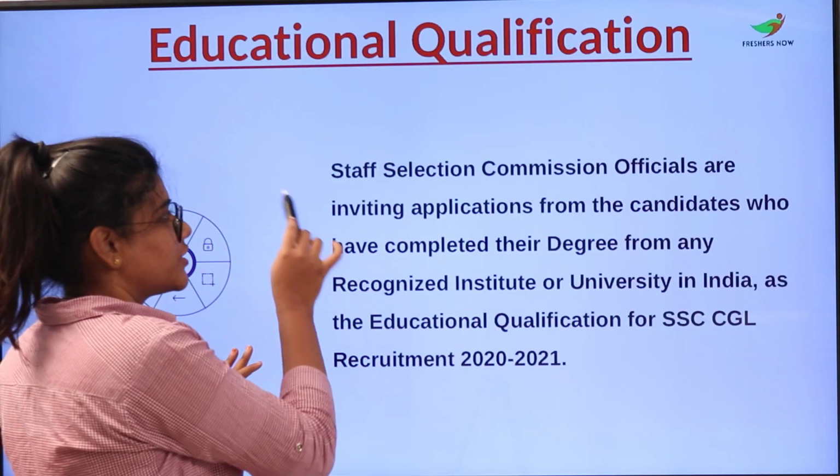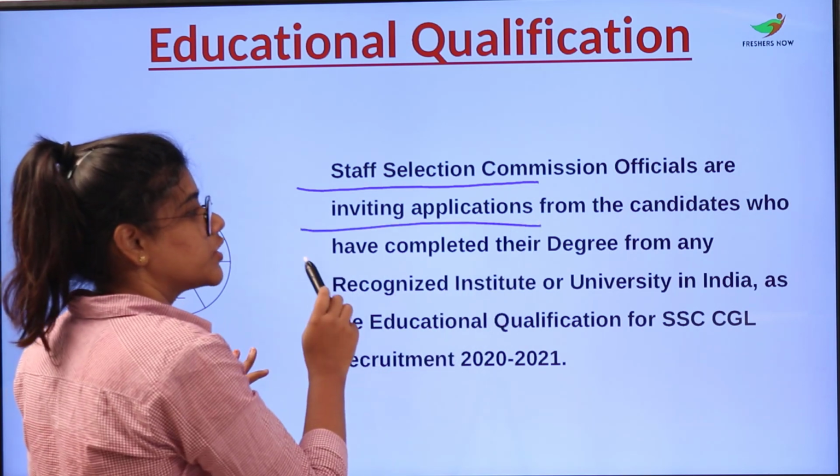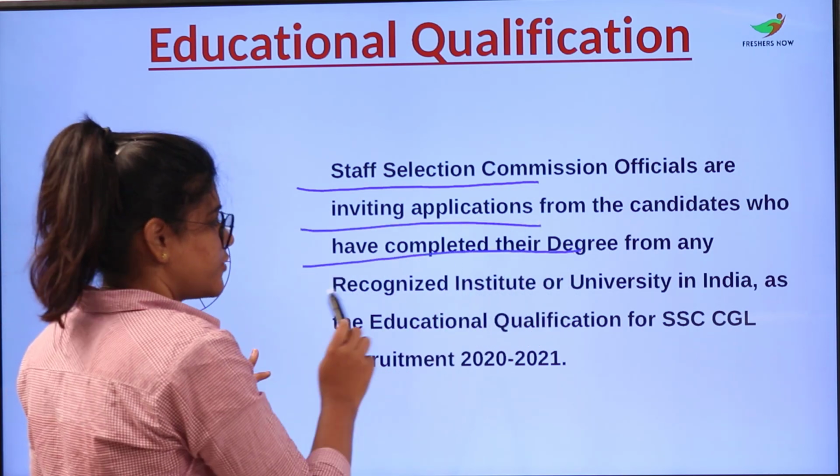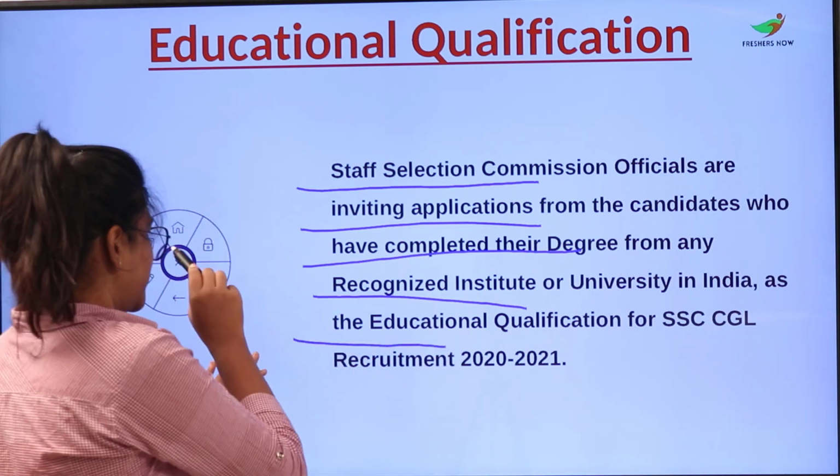And then moving on to the educational qualification, Staff Selection Commission officials are inviting applications from candidates who have completed their degree from any recognized institute or university in India as their educational qualification.